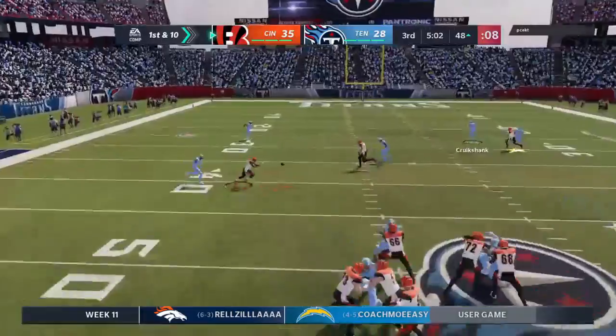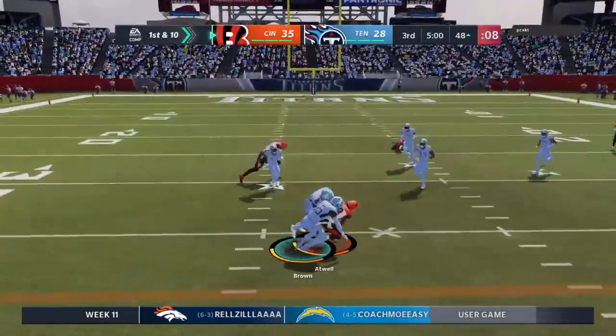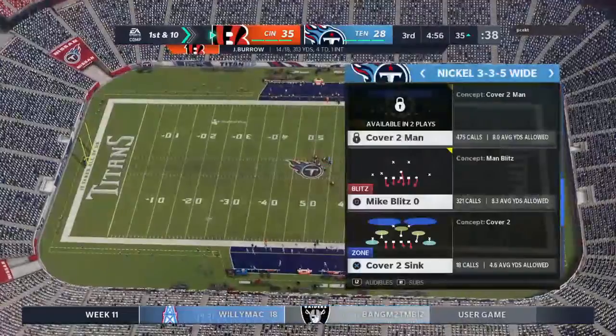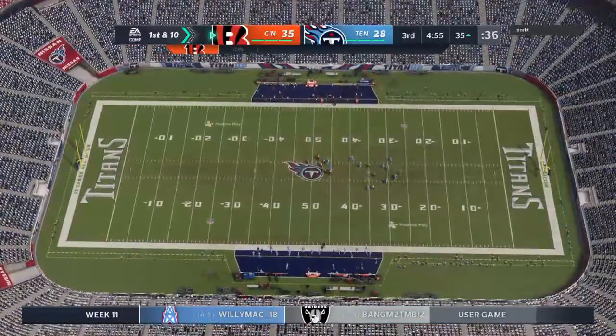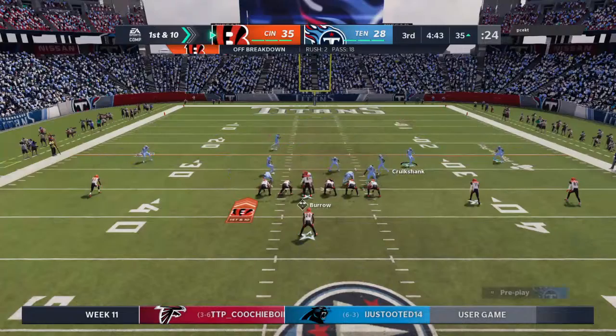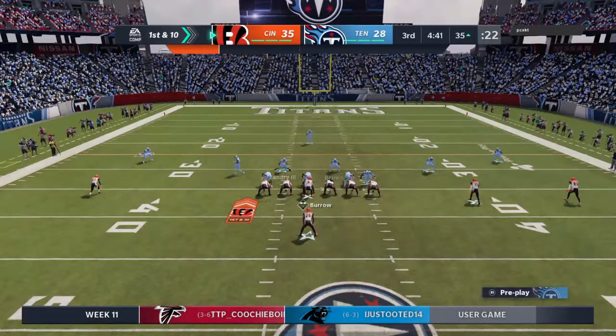Now it's Burrow. Quick hitter here. It's complete. And he's got this down to the 35. It's a gain of 13, and the Bengals have a first down. A gain of 13 yards. First down, Cincinnati.